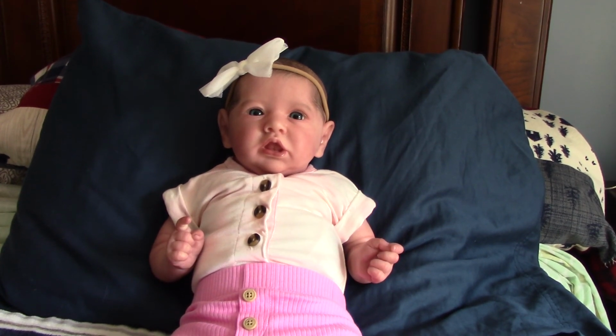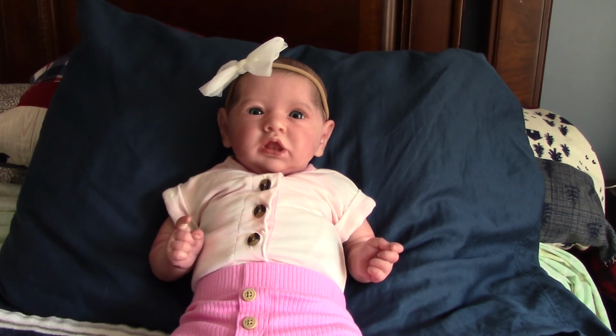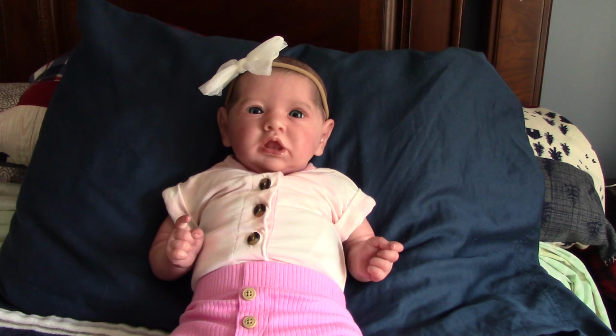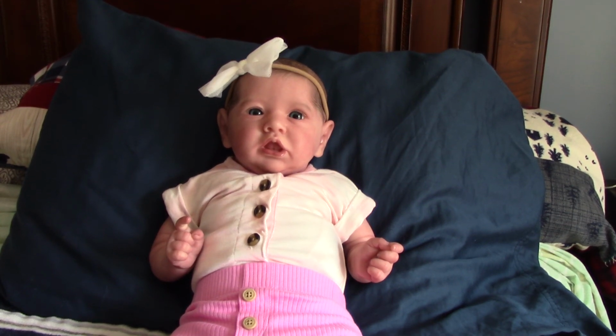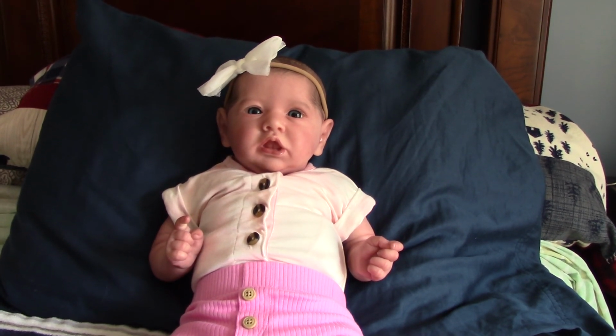Even though, like I said, he does need all the therapies and stuff, which I always say, I have one child, but sometimes it's like having three, because when you have a kid with special needs, it's extra work. Let's not sugarcoat it. It is harder than when you have a regular kid. But it's okay. We'll get through it. We'll get through it.